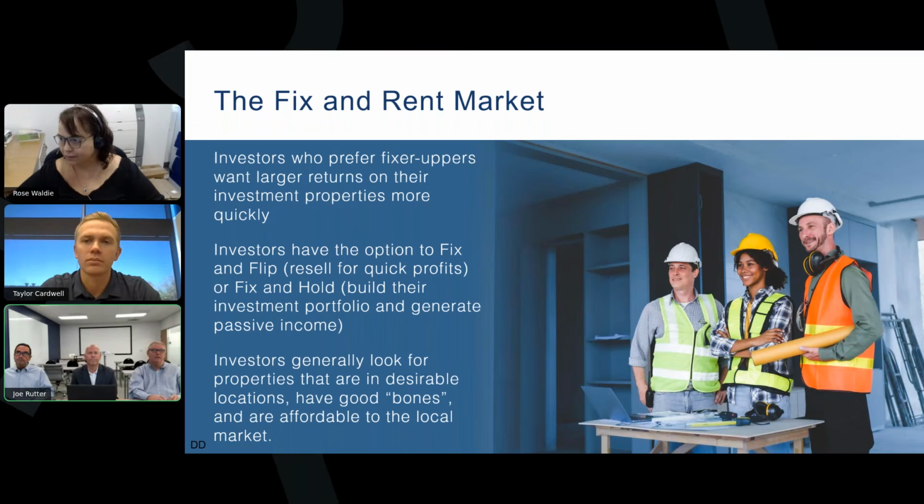Okay, so I wanted to go ahead and just talk a little bit about the fix and rent market. It's something where we're looking for investors. The investors are people who are looking to make a little bit more money than somebody who just buys a move-in ready house. So they're looking to buy a house where they can build a little bit of equity by doing some repairs, getting things done. If they do that and they turn around and sell it, then they're looking at getting quick profits. If they do that and then rent it out, then they're looking to build their portfolio. So those are two different types of investors that we're looking at.